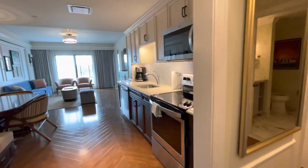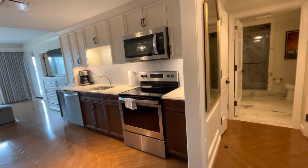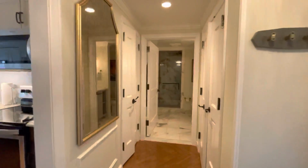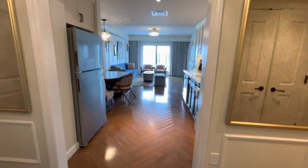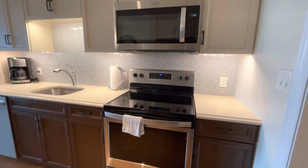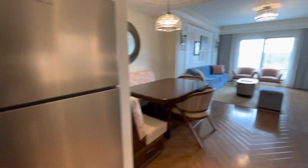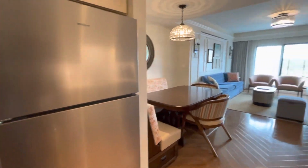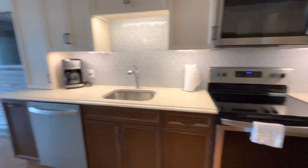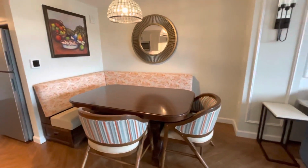I am checking into a 1-bedroom villa at Disney's Riviera Resort. It is room 8547. When you walk in, you have your entryway here. Beautiful details. And then you walk right in and you have the kitchen area. Full kitchen, microwave, stove, dishwasher, coffee maker, fridge and freezer over here, and then you have all the supplies to cook. So it's a great way to get groceries delivered, and you are able to make yourself at home on this beautiful table over here.